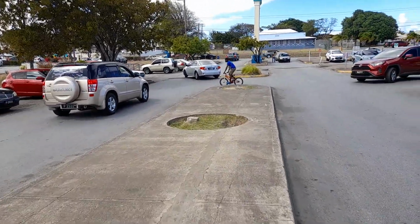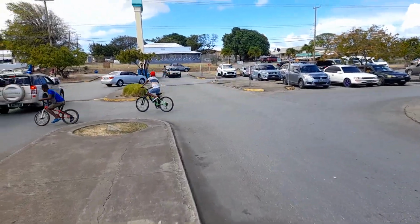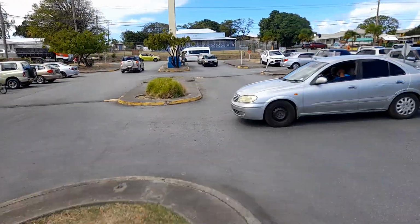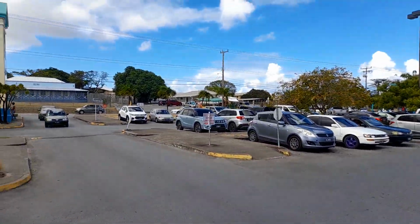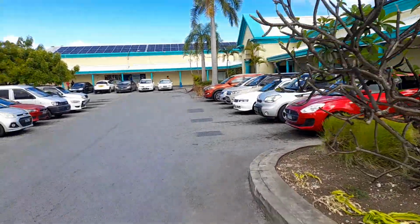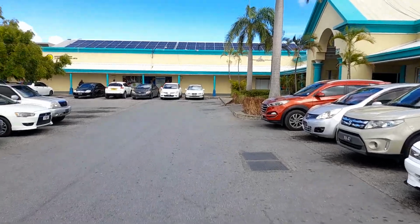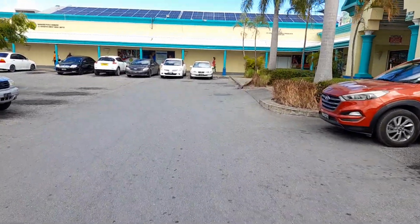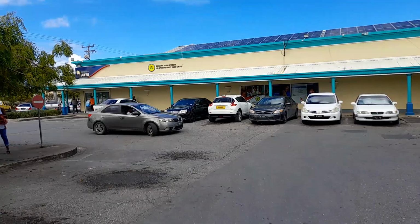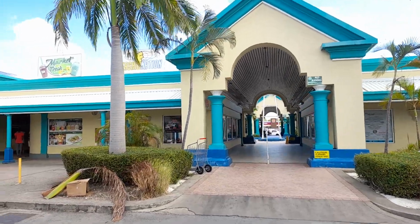They used to have a lot of factories, whether it's sugar factories or industrial factories like making clothes or anything like that. But also it's always in Six Roads as well. Number one, the supplies is in Six Roads as well. The Emerald City Complex, Fascination and Market Fresh.